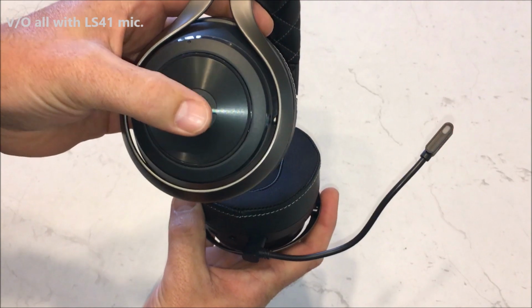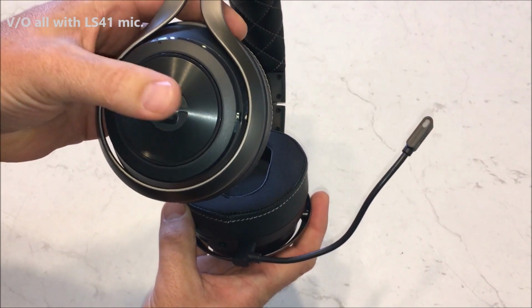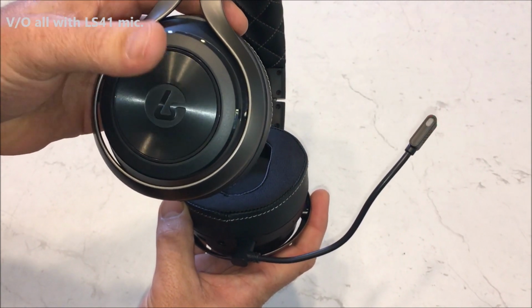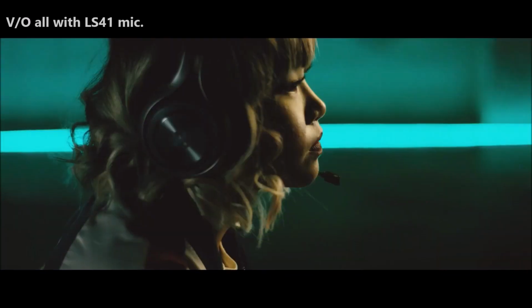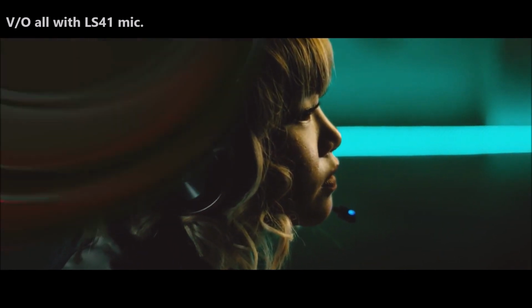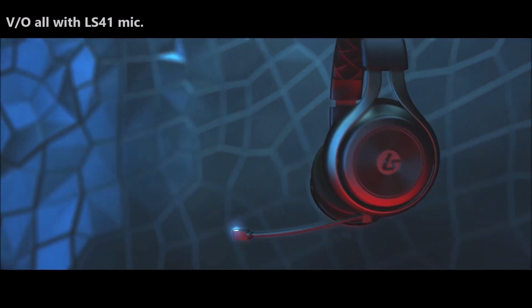I love the small quality of life things that gamers want. The little light on the mic to show when you've muted. It's not new for this particular headset, but it's there and it's important, and it makes life better. 15 to 20 hours of rechargeable battery life charged through a micro USB. Brilliant. I never had any trouble with getting over 15 hours of it, no problem.